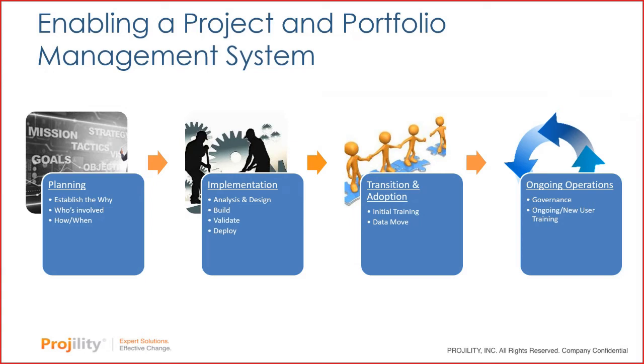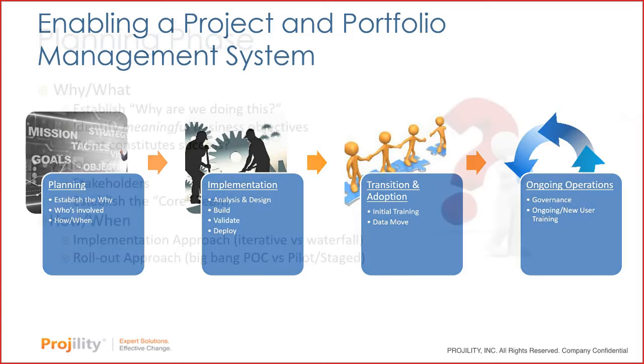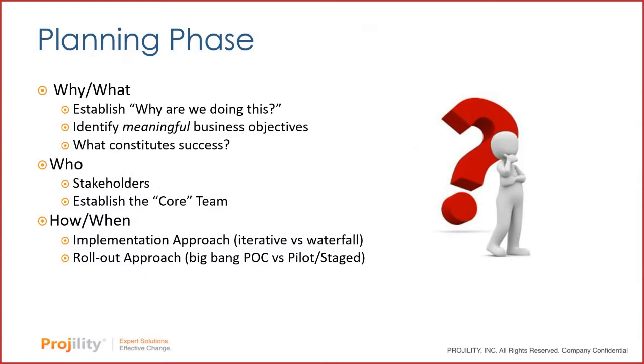So when we talk about the planning phase, we've come up with this idea, or someone's told me that, hey, we're going to be rolling out a PPM solution. Well, at the very core, we need to establish, why are we doing this? What is the main driver? Maybe your boss is telling you that we need to implement a PPM tool, but your goal should be, why do they want it? Why is that person wanting us to implement this? Understanding that why will help you in driving a lot of your requirements and understanding what your goal objective is. And that brings us to identifying meaningful business objectives.